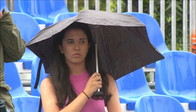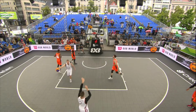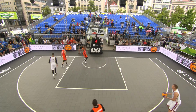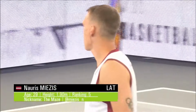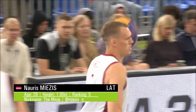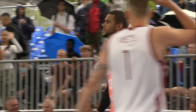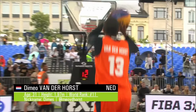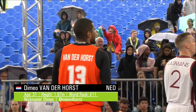So I think the showers have slowed down some, which is good news. Still sprinkling a little bit. The only rain we want to see is underneath the canopy from players making it rain. This is one of the most dangerous men in the game, Norris Miezis, the Olympian. 3 Olympians on this Latvian team, as well as 3 for this Dutch team.